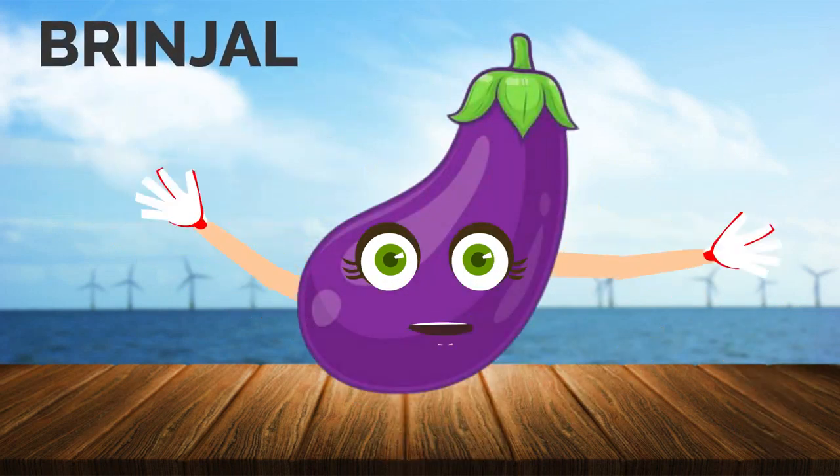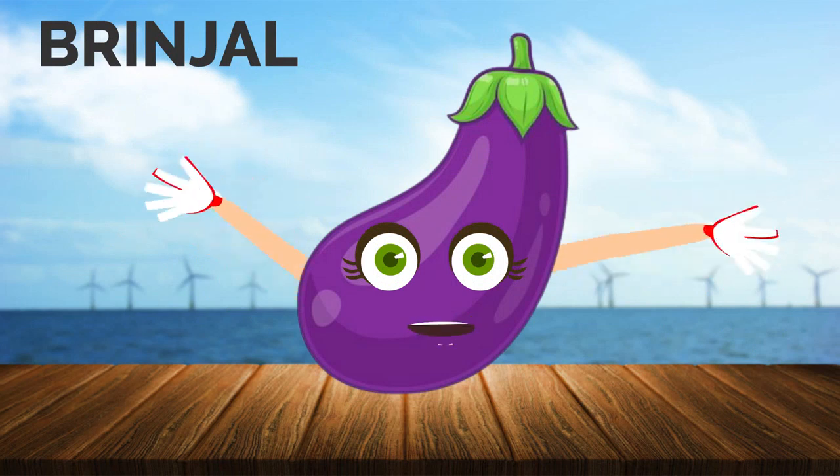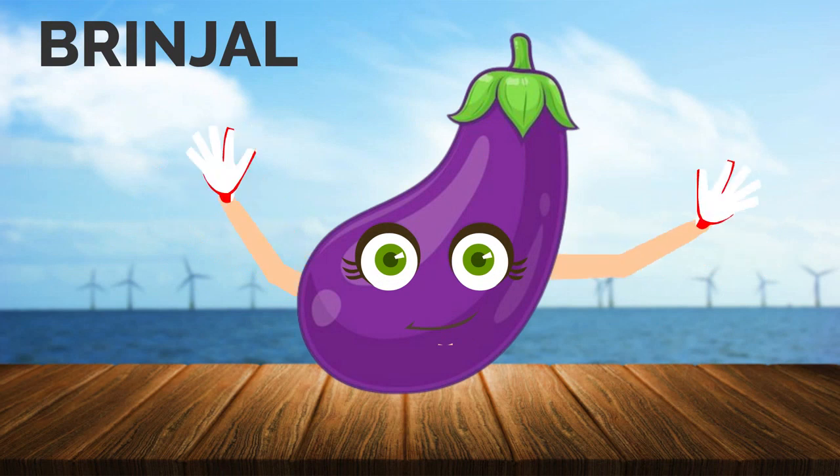I am a purple or green veggie called a brinjal. You might know me as an eggplant in some places. I'm a tasty and healthy vegetable that's good for you.